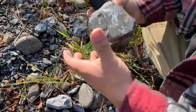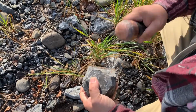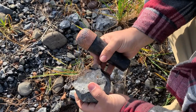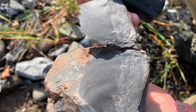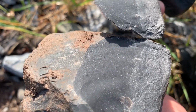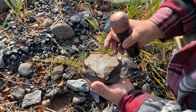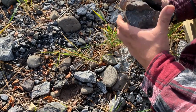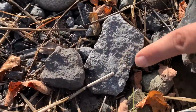I'll actually show you how high quality this is. See, it looks like junk, right? You ready? You ready for this? Surprise, motherfucker. You see what I mean? Super high quality. Okay. Fossil. Right there. Shells.